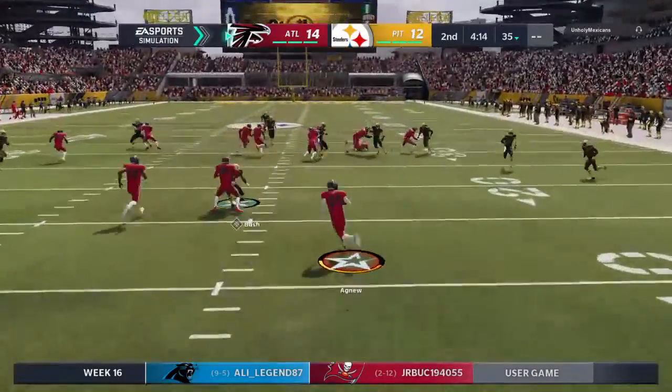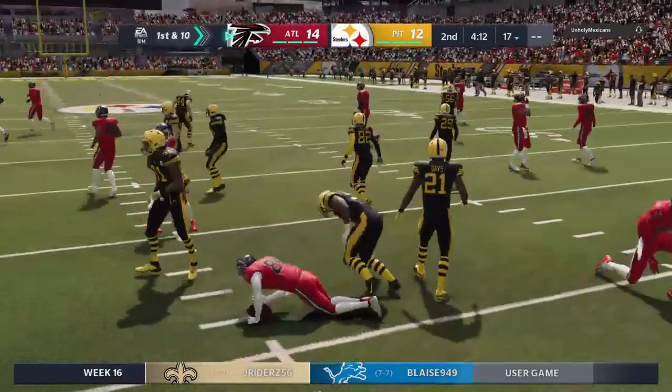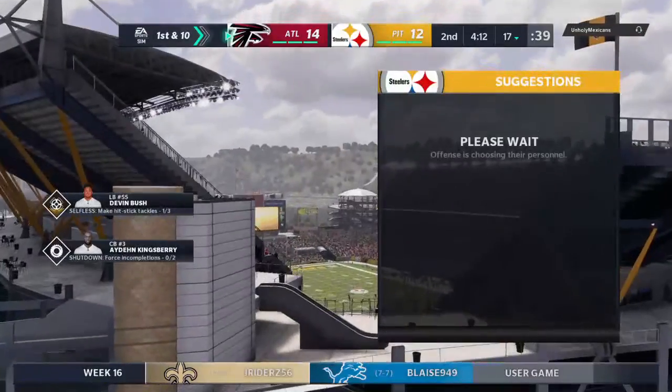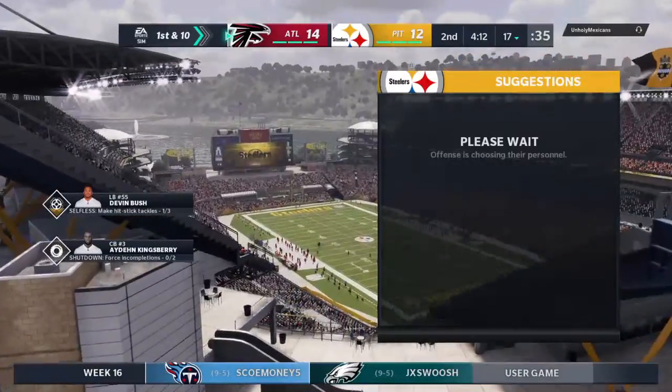That'll be taken about a yard deep. And no chance to get away as they'll get him down at about the 17-yard line. The Falcons take over 1st and 10 at their own 17-yard line.